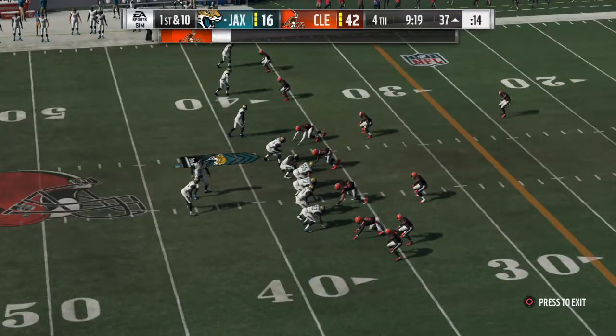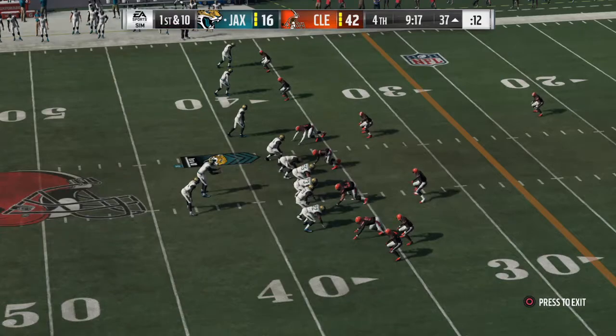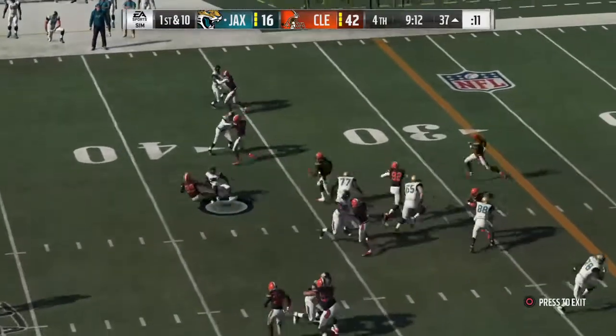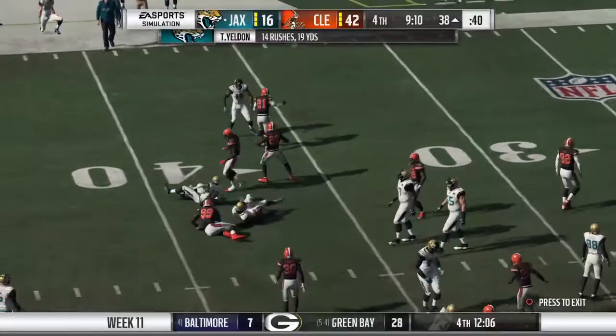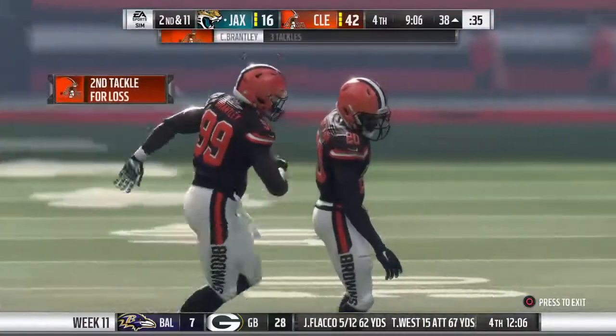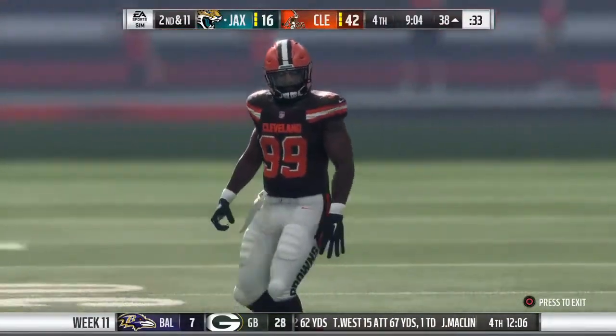No doubt about it. When that ball's out, all you're thinking about as a defender is, this is our chance to make a huge play. Instead, he's able to recover his own fumble. Big sigh of relief. Yeah, usually those wide receiver fumbles, there's open space around for the defense, but not there. He hops right back on it.